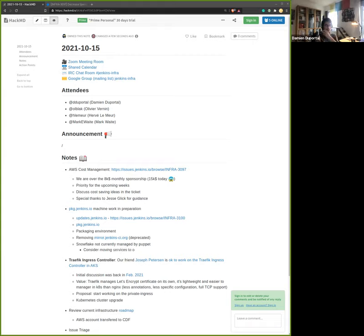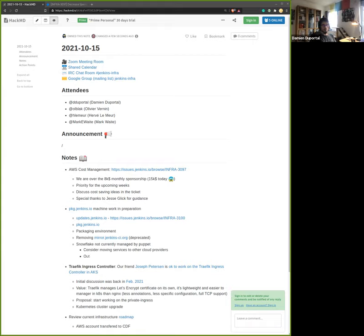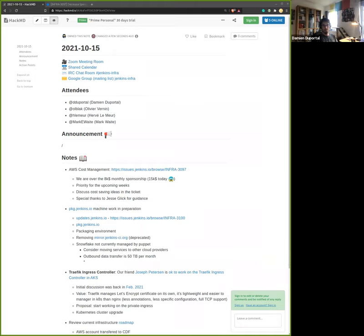The cost of the machine is not that much. The cost of the outbound transfer from that machine is a lot. That machine emits 50 terabytes, so I said 50, like 50 terabytes per month of outbound data, which is almost 4K per month in the AWS bill. So it does not represent the major cost in the Amazon account, but the cost is significant enough to find a better solution for that service.